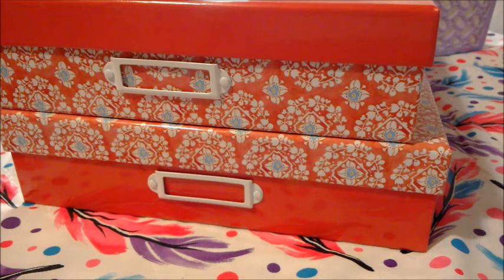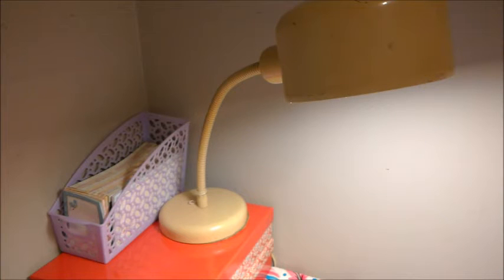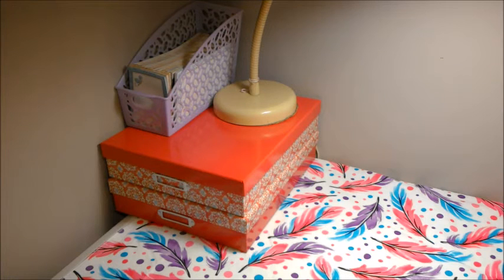Now here are the two boxes. They're about an 8 by 10 size. And I love how they have that little slot to label them if I want to. But I keep these in the corner of my craft room desk, and I keep my desk lamp on that, along with the little magazine holder that holds my monthly memo pads.